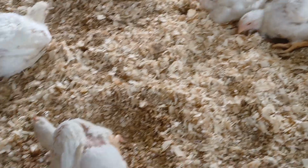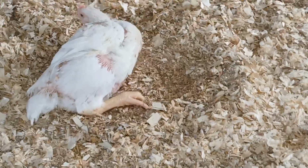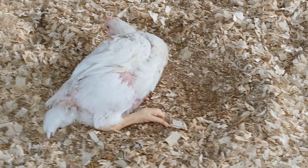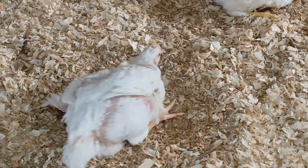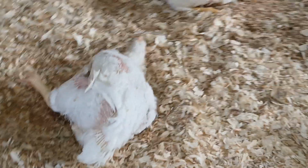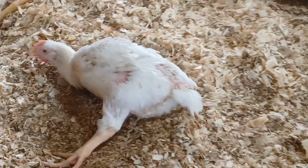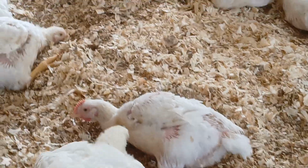See this one? See how it's rolling back? As you watch it, you think, oh, it's going to lose its balance and roll on its back. If somebody's there to see that, you can rescue it. You can flip it right side over and everything's okay. But if nobody's there and a bird flips on its back, you worry it's going to suffocate. If they get on their back, they run out of air and end up dying.